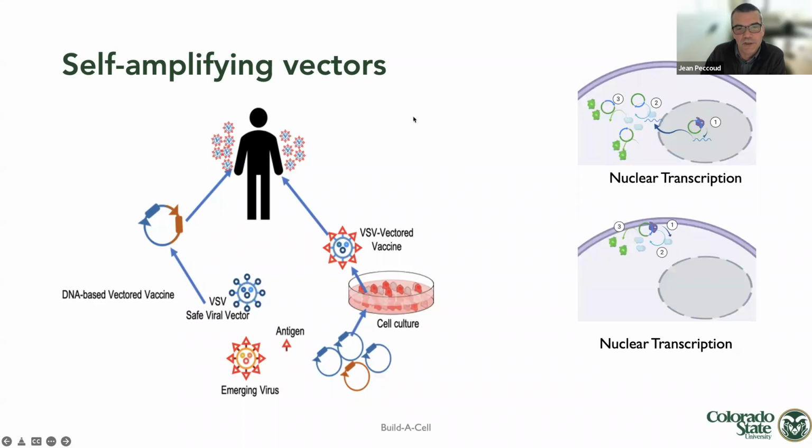But one of the limitations is you can do transfections in cell cultures, but that tends to be fairly inefficient when you look at the amount of DNA that you need to inject in order to express a gene. The reason is that transcription takes place in the nucleus. So if you inject like 1,000 DNA molecules in a cell through a transfection, you're going to get only a few that are going to get transcribed in the nucleus. And so there is a huge inefficiency in transfection because of nuclear transcription.